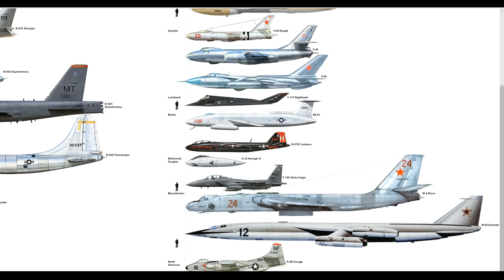What are those motors? The power plant was four Mikulin AM3A turbojets, 19,280 pounds-feet of thrust. Wow, 19,000 pounds each, so that's 80,000 pounds for the entire airframe. It's not bad for 1956. These Russians were ahead in some ways, they're really good.